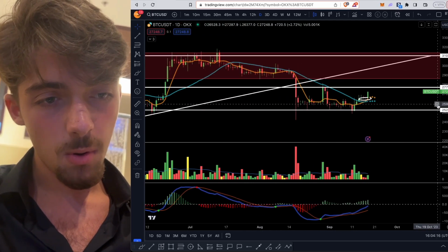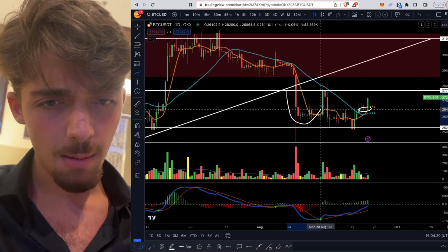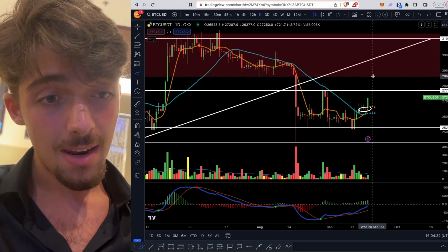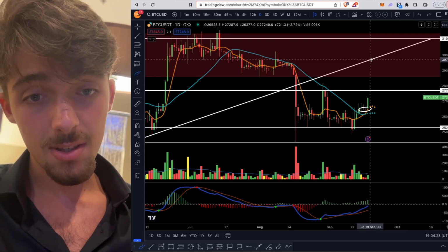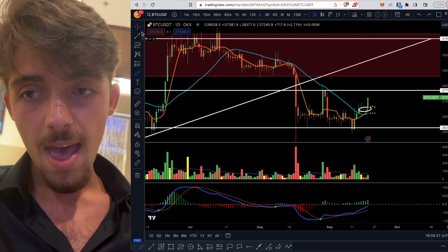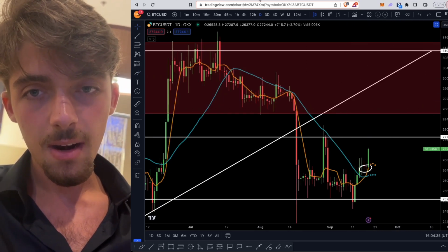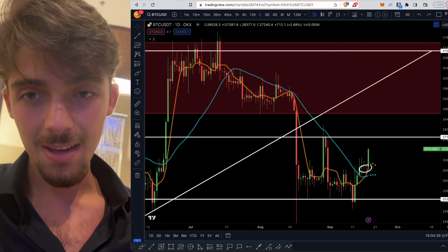Most likely, if we break towards the upside from here, we'll actually be forming a double bottom, which will be absolutely amazing. And then the next target for Bitcoin, in my opinion, is first $28,600, followed by $29,700. And if we do manage to break above 27.7K with volume, then I will be adding much more to this long position, which I thought I had already, but that was a mistake.